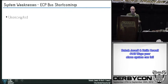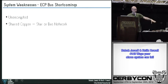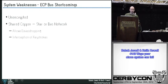The ECP bus shortcomings, as I mentioned: the ECP bus has not been hardened to attack. It's all unencrypted. It's all shared copper, meaning all of these devices that are connected to the ECP bus are all connected to the same 4 terminals. So any command that is sent to or from one device is heard throughout the entire wire. If you tap into the wire anywhere along the system, you can listen in on all the commands as they're going out over the wire, and you can interface directly with the system. So this allows eavesdropping. It allows interception of keystrokes.